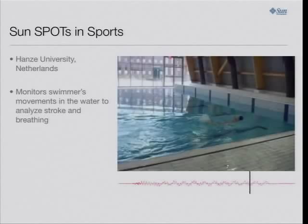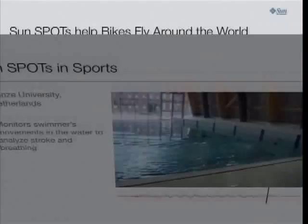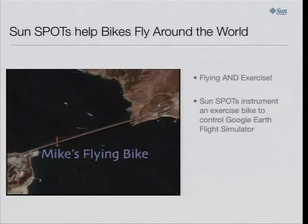Now, we just had one that was flying and one that's exercise. So if you put them together, you get Mike's flying bike. Now, this was kind of cool. We just found this video on YouTube. Didn't know this guy at all. But what this guy did is he took Sunspots and he made his bicycle fly. And you guys were involved.